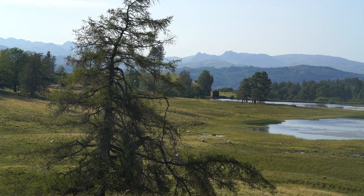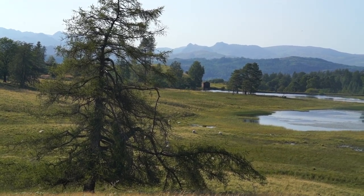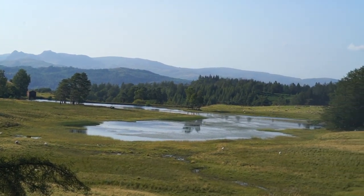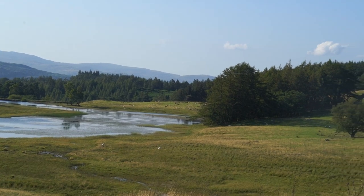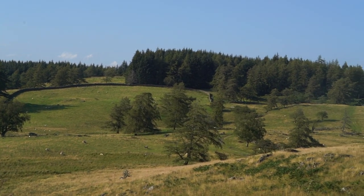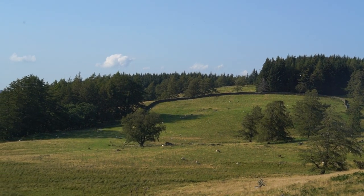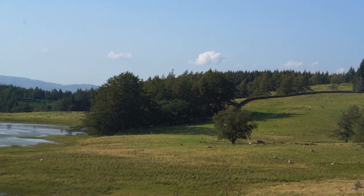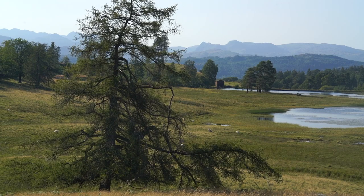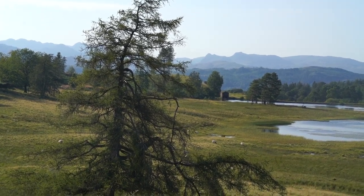Okay, I'm just going to show you around some of the longer range elements of this lovely little tarn from the top of the hill, and then probably be walking down here to have a look a bit closer to the water's edge, because things do change quite significantly. So you see, you've got some nice single trees, and spread out trees on the hill above the tarn.